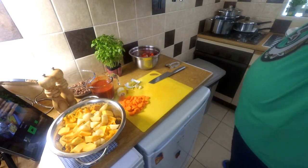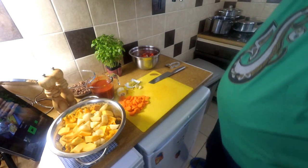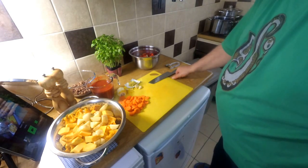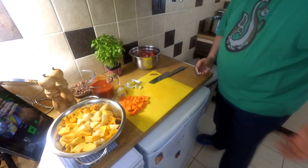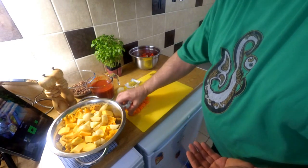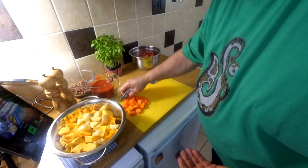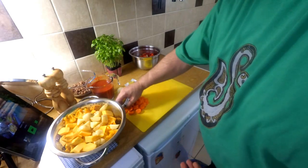All the veggies were washed before prep. Make sure you do that. Keep it clean. And as I said before in my videos, if in doubt, throw it out. If you doubt the freshness, the quality, even if it's an expensive item like ham or something, or especially fish products.